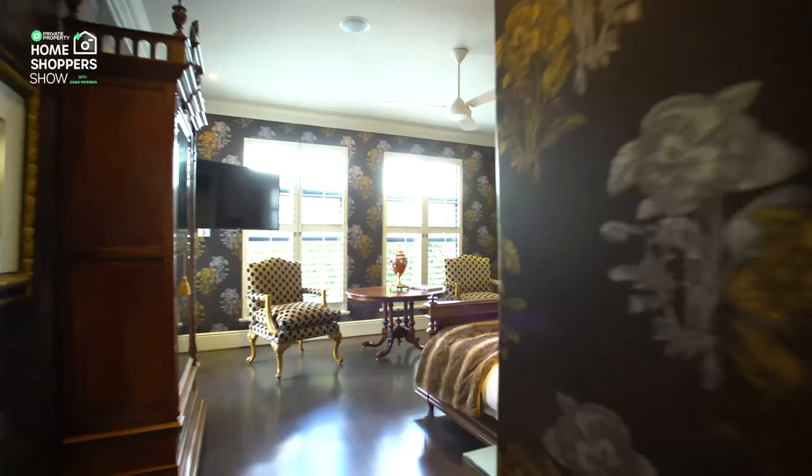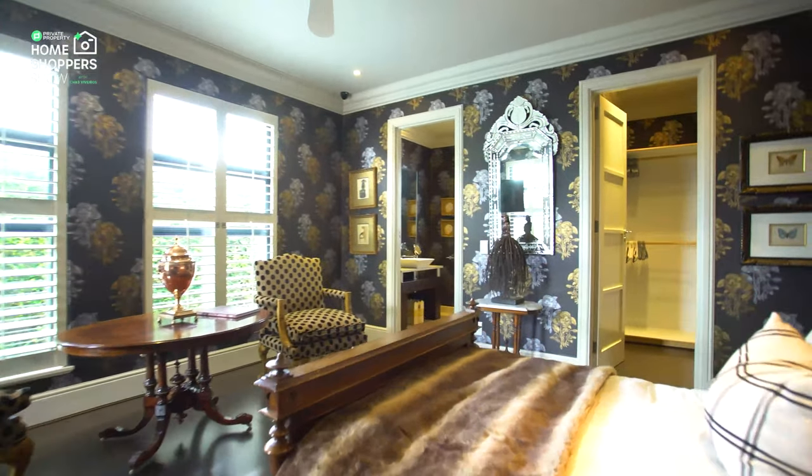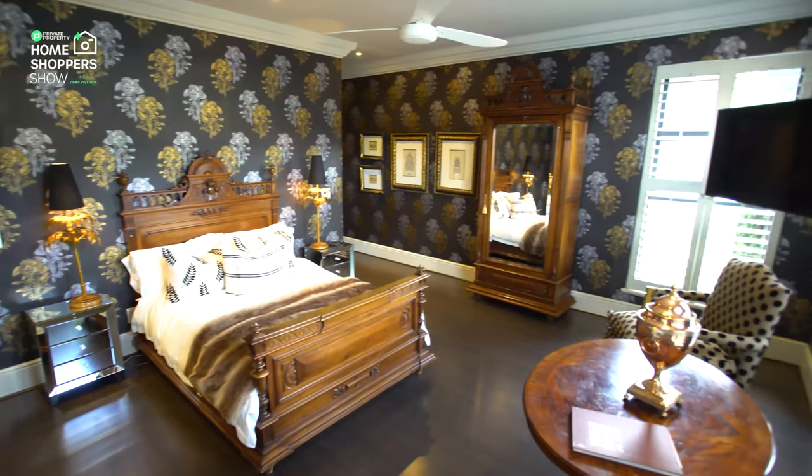Mid-century modern style lines the bedrooms and makes for a cozy night in. You want to wake up like this.